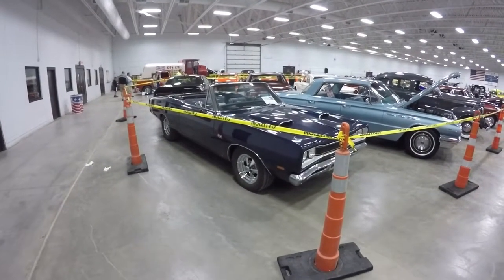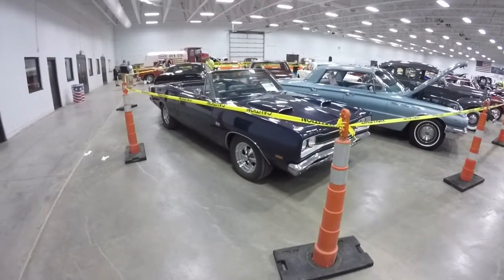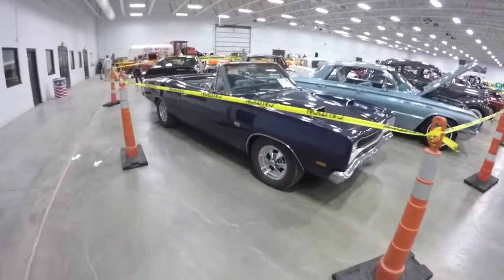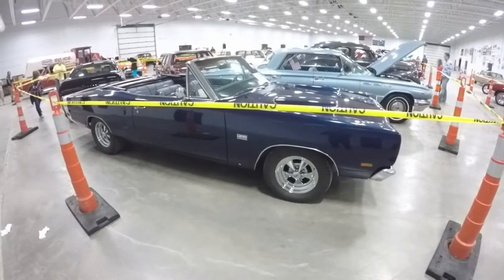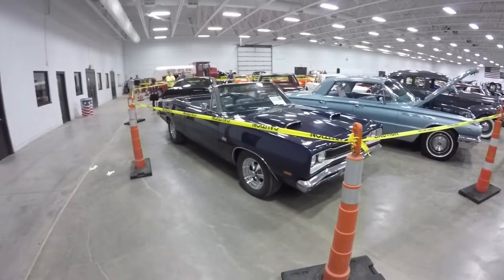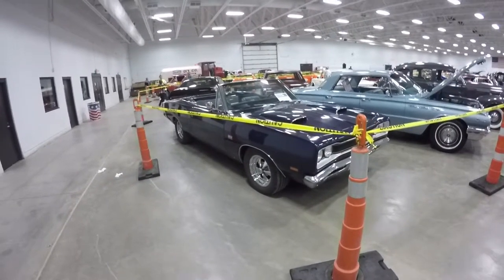And here we have a Coronet. This is the second car right behind me Thursday morning. And this is interesting because it was a 318 Corvette. The guy pulled the engine, put a 2004 5.7 liter Hemi in, and then he badged it as an RT Hemi. It is a convertible, it's a nice car, but it's a little bit of an interesting configuration. So, on to the next.